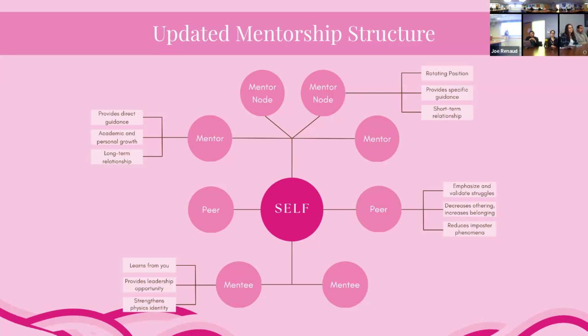Then you have your peers. Your peers can empathize and validate your struggles. So if you completely bomb an exam and you have your peers to go to and they say, I also bombed that exam, you feel a lot better about yourself. It decreases othering and increases your belonging in the field, and it reduces imposter phenomena, because if you can go to other people again and say, man, that homework was really difficult, or this person was being weird, right? And they can validate that for you, you feel less like you're lying to yourself and to others.